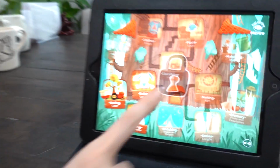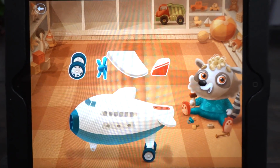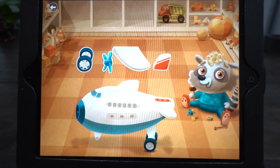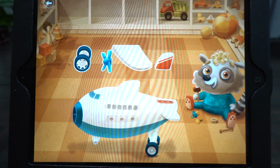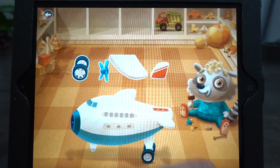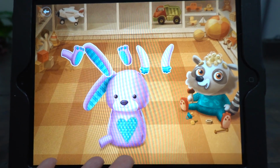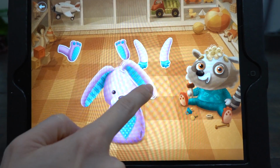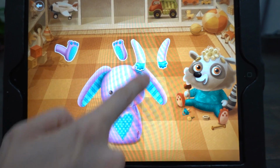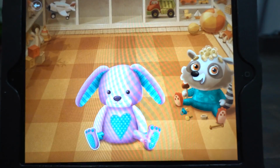So going back to this game, I know Leia really likes this one. She likes building the plane. She played this at like 1.5 to 2 years old. She still plays it now, but building things is pretty fun for her. For this one, she's learning body parts, so this helps her identify where they're all supposed to go. She knows that this bunny has 2 ears, 2 arms, and 2 feet.